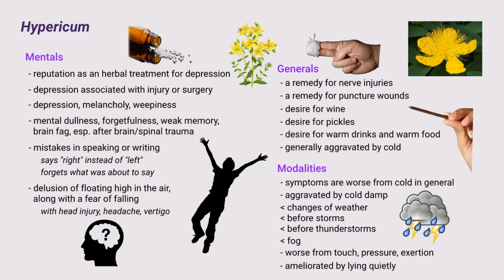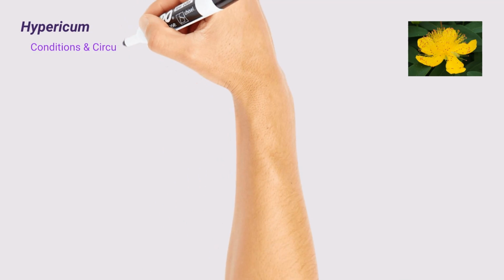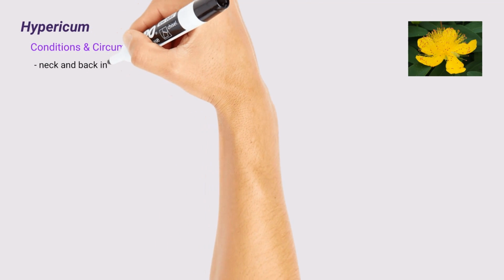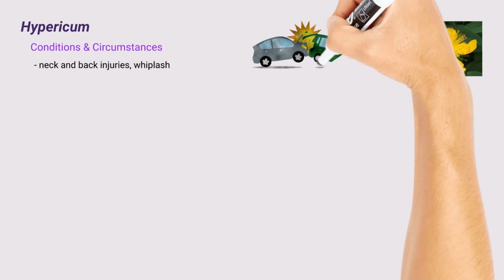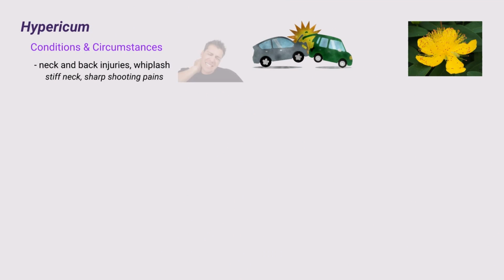Okay, now let's talk about the wide variety of circumstances that make us think of Hypericum as the remedy of choice. All right, so Hypericum can be indicated for all kinds of injuries and trauma to nerves and the nervous system. This includes neck and back injuries and cases of whiplash. In such cases, we're likely to see a stiff neck and sharp shooting pains.